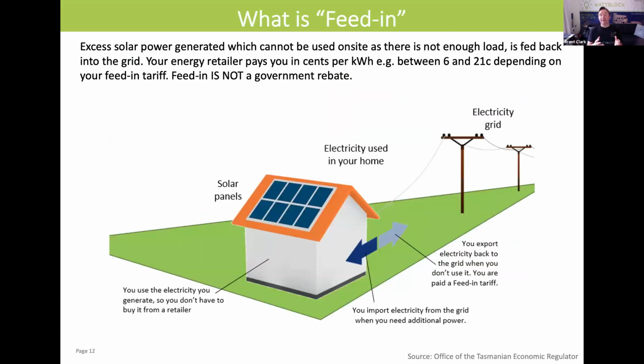Another question we commonly get asked is about feed-in. So when more power is generated from your local solar system than can be consumed by the load of the building, the excess power generated is fed back into the grid. And you may be paid between 6 and 21 cents as part of a feed-in tariff from your energy retailer. An important point is that feed-in is not a government rebate. Feed-in is part of your tariff that you have with your existing energy retailer, and you may have to change your tariff if your current tariff doesn't have a feed-in rate attached to it after you get solar panels.